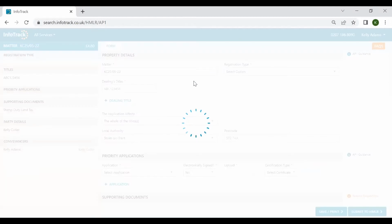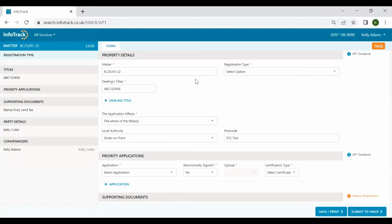In terms of the matter, it's so important when it comes to reducing the time it takes to complete your AP1, removing the need to rekey information and reducing the potential for missed information. On this matter, I've already ordered a register and submitted my SDLT return. So as we work through the form, you'll be able to see how much information is actually already pre-populated for you. All required fields are asterisked, so you won't be able to submit your application with missing information.